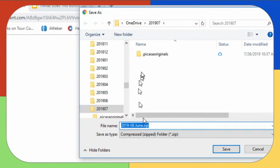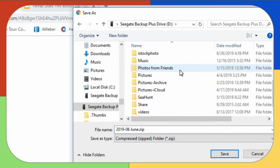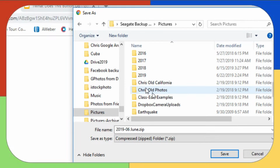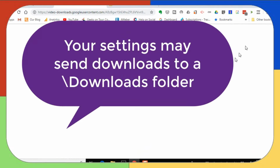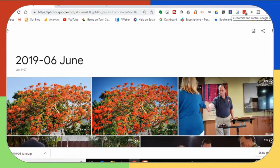That creates a zip file, and then it stops and asks me where I want to store it. I want it on my Seagate backup drive in the Pictures folder, in the folder for 2019, and I like the album name, 2019-06 June, and it's a zip file. I click Save. If yours did not ask you where, then I recommend that you change your browser settings.